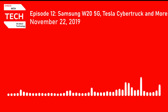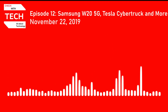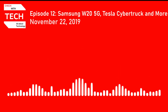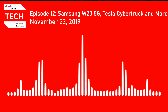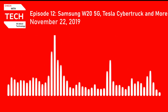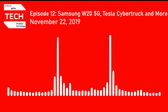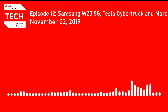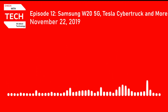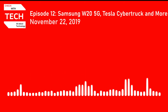Now, next up, we have news about Tesla. Tesla, as of the recording of this episode today, a couple of hours ago, have just announced their brand new Tesla Cybertruck. And before I tell you about my thoughts, I'm going to tell you the specs first. Now, there are 3 variants to this truck. The single motor RWD, dual motor AWD, and tri-motor AWD.